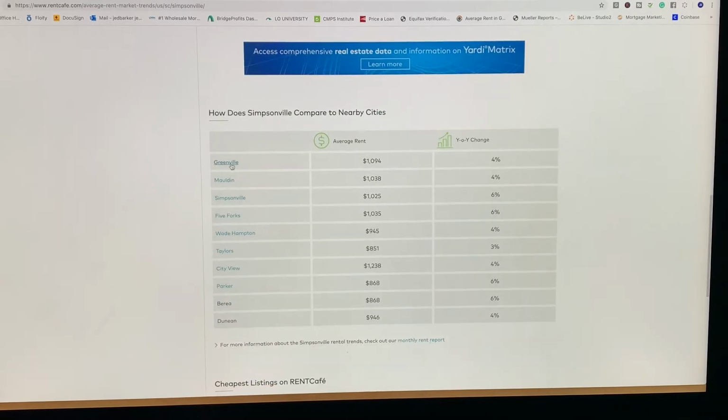On this cool website, you can look at different areas such as Greenville, Mauldin, Simpsonville, Five Forks. Interesting to note, the Simpsonville area, Greenville, and Mauldin are all very similar in rentals. Whether we're talking about renting here in Greenville, Simpsonville, Mauldin, or Five Forks, very, very similar. And so are the year-over-year changes in those areas, very similar as well: 6%, 6%. So the rents are increasing year-over-year, obviously, and so are the average prices.